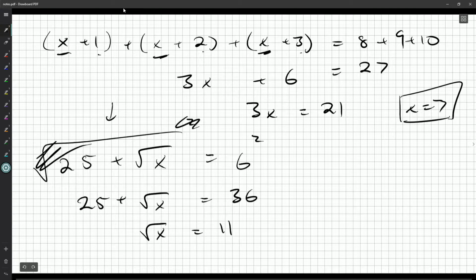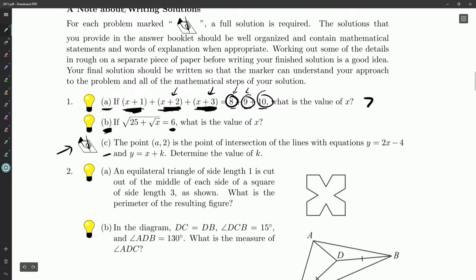Now, we still just want x equals, so if we square both sides, the square root sign will go away. And 11 squared is 121. So there we go. X is 7 for A, x is 121 for B. Now let's get a new sheet of paper for C part, the first written question on the contest.